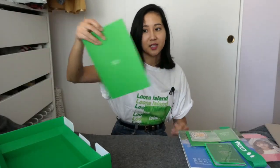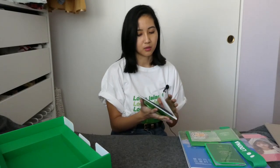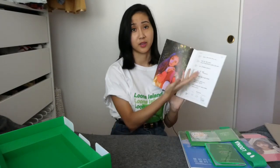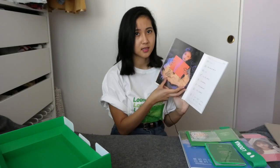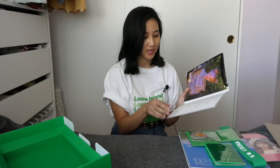And the last item in here is the Q&A book. I think it's always so cute when we get these sort of personalized things where, you know, they get to put their answers. Also, the photos in them are really nice. I think this editing is much more consistent with what was in the photo book itself. But yeah, I really love being able to see the girls' handwriting, seeing what their personal choices are. You can compare them against each other.